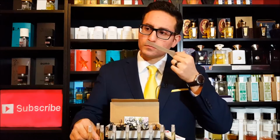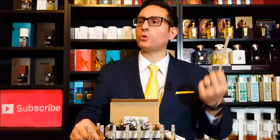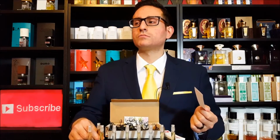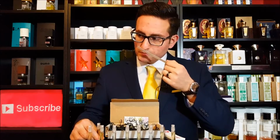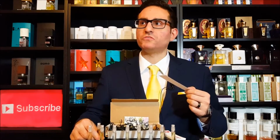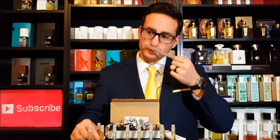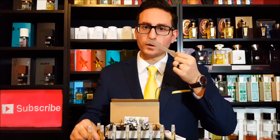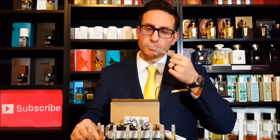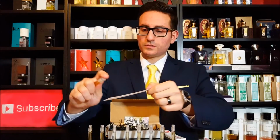Man. I thought, honestly, when I smelled this, I thought it was going to be, what fragrance was I going to compare it to? Maybe like a more transparent Vetiver by Guerlain. But this is, man. Lorenzo Villoresi also has a Vetiver that's close to this. But I like this one more. I like this more than the Lorenzo Villoresi. Wow. Man, this is good stuff.